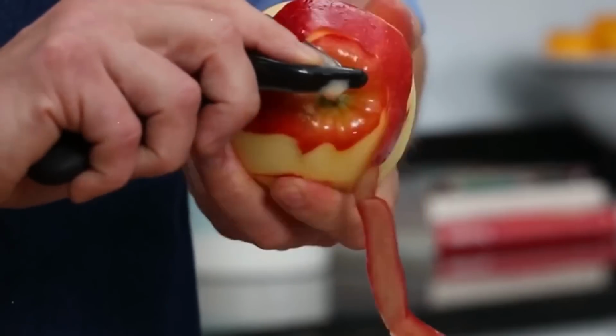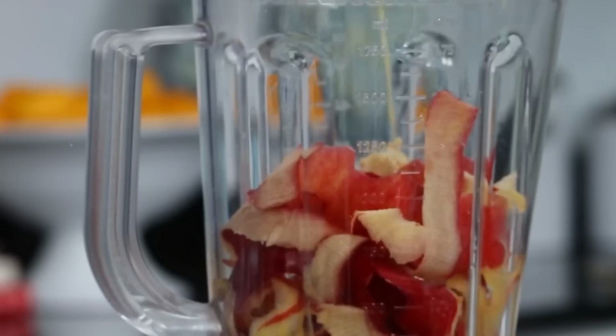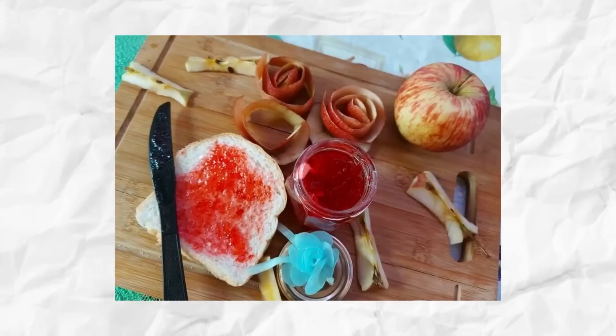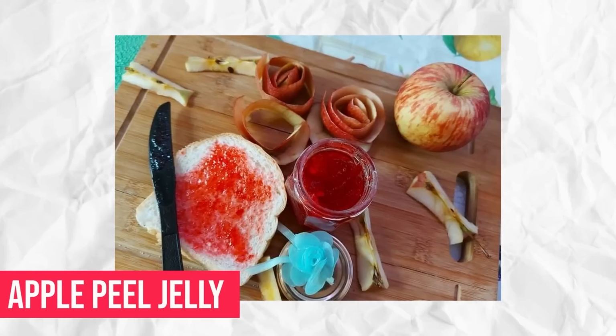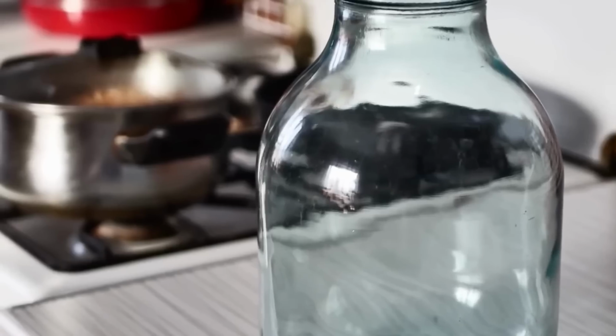Back in the Depression, tossing apple peels in the trash was practically unthinkable. Those scraps were culinary gold for resourceful cooks, who transformed them into apple peel jelly, a clever, sweet treat that stretched household budgets further than a politician's promises.